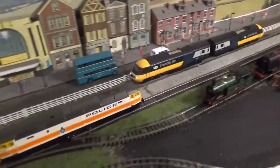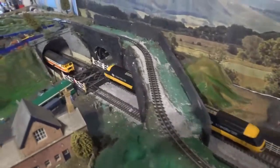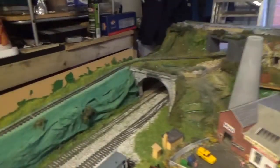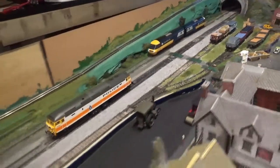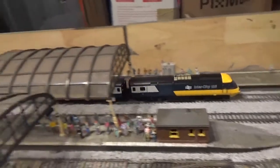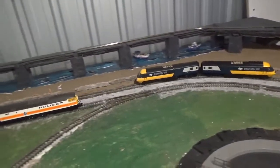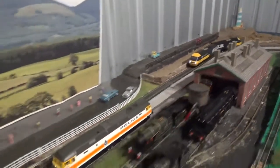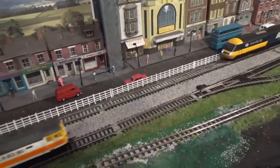Those two running side by side together really does look great, running parallel. We'll get one more shot running around, and then we'll get some close-up shots of just the 47, and then onto the loaded test run. And the 47 is leaving the HST behind, even though these are pretty much going at the same speed.